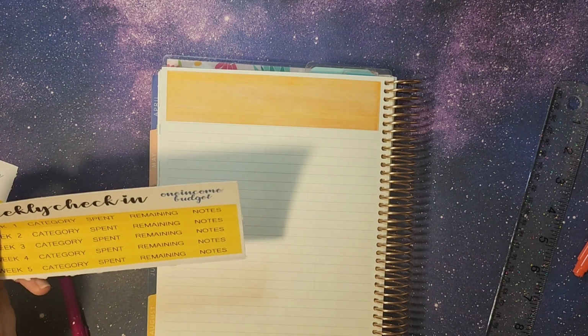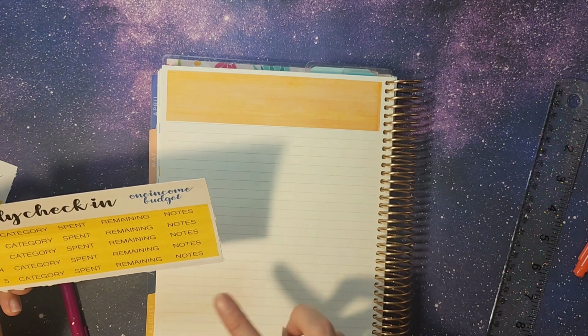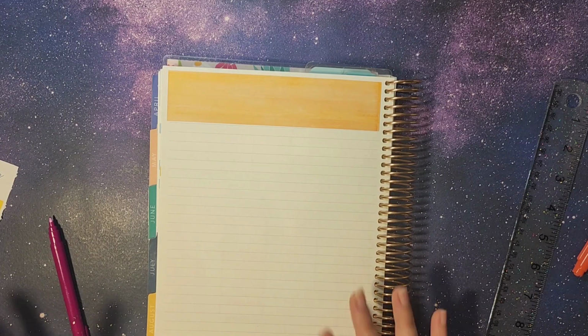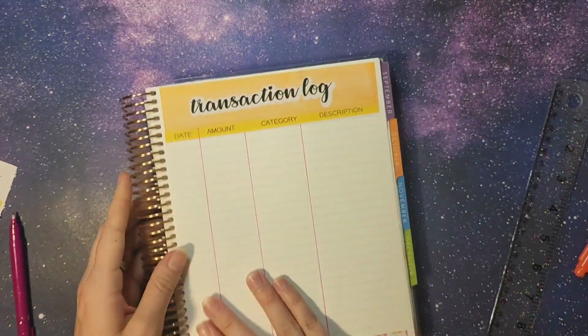Okay, so I'm gonna do the weekly check-in in a little bit because this one's really messed up, and I gotta print and cut another one for myself. So I'll do that one off camera, but this will be the weekly check-in sheet here.